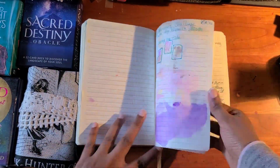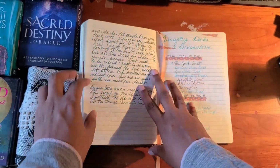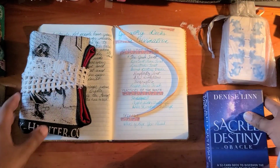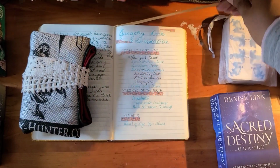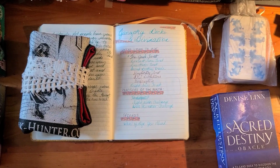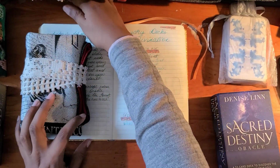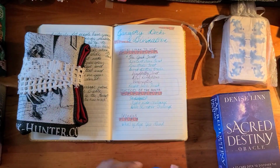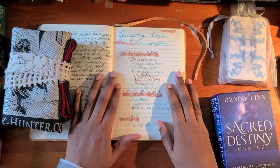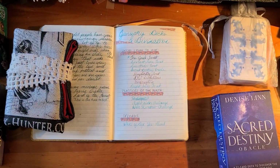These are some of the cards and decks I used this month. All right, so far my January setup wasn't very elaborate, and I had the whole Vlogmas thing I was dealing with, so I didn't get too creative with it, but I did wind up using this cute thin washi tape.